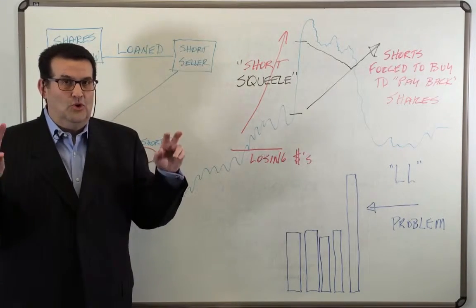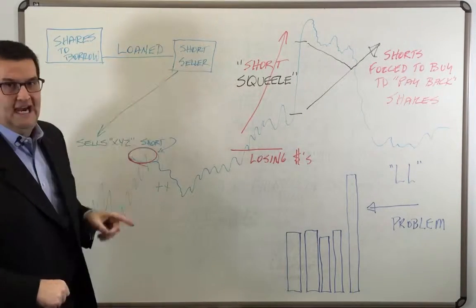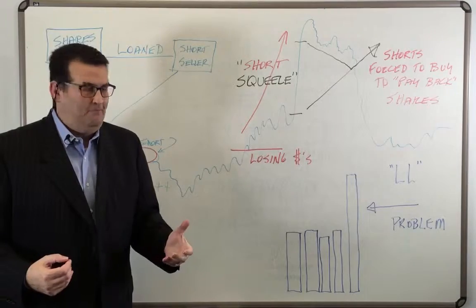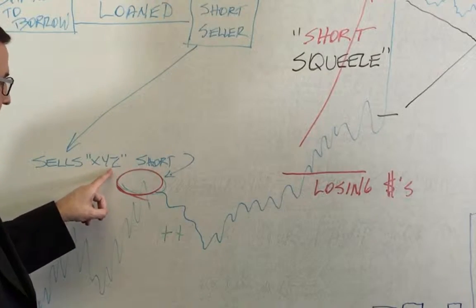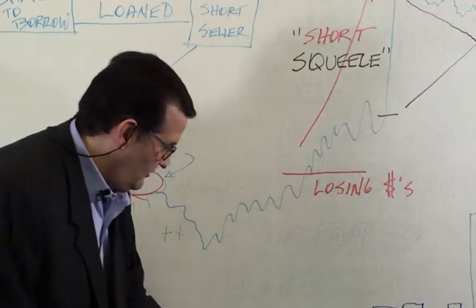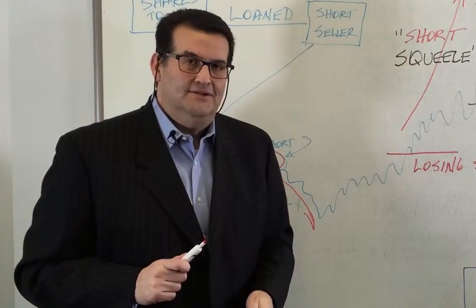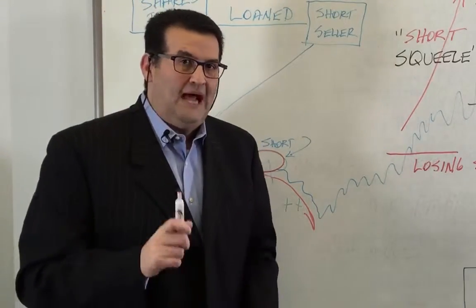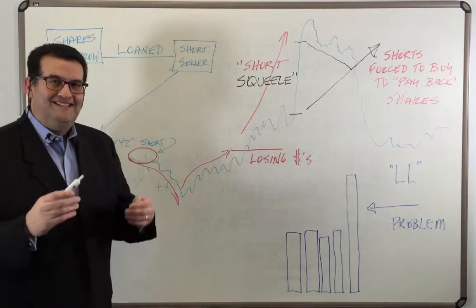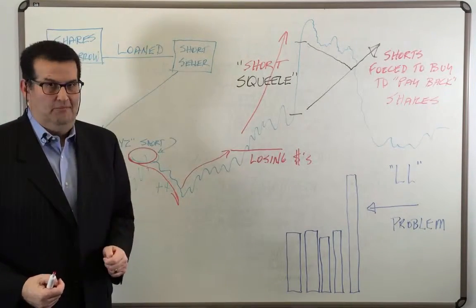When you see a stock that is, quote, heavily shorted or has a high short interest, that means a whole lot of these guys have borrowed a whole lot of stock and they now owe it back at some point in time. Now, ideally, if I sell XYZ short here on the chart, then I'm looking for it to fall. In other words, I want it to go down. And if and as it does, I am in a profit. However, sometimes it doesn't work out that way. And instead of going down, the stock I have sold short continues to go up.